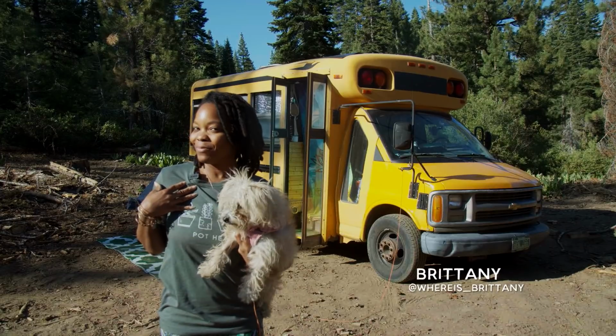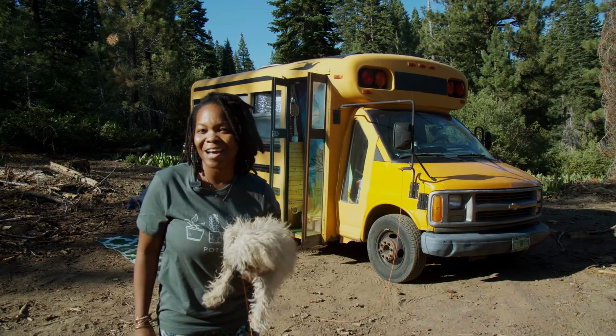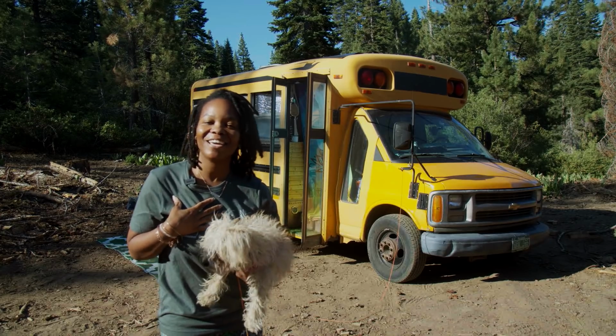Hi everyone, I'm Brittany. This is my fur baby Jada, and this beauty over here, that's Domino, my 1998 Chevy short bus conversion.